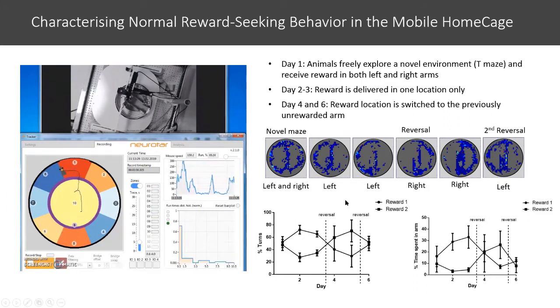And on the second day, the reward delivery only occurs in one of the two reward locations. And you can see, both from the heat map and from the proportion of turns that they make into the rewarded arm and the time that they spend in that part of the maze, that it's very easy to see these mice developing a preference for the reward location. More interesting, however, is that when you switch the reward location to the previously unrewarded zone, you can see a reversal in the animal's behaviour, and they switch their preference to the newly rewarded location. And once again, when the reward location reverses back to the original place.